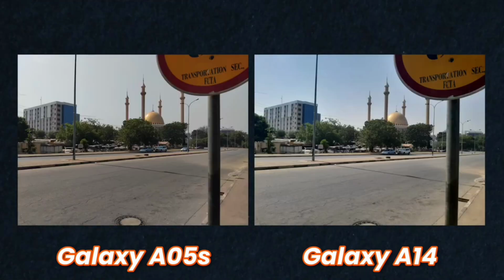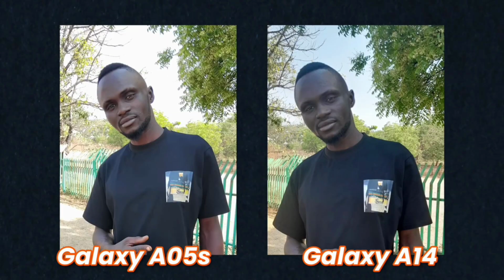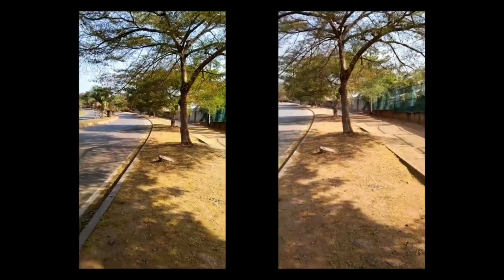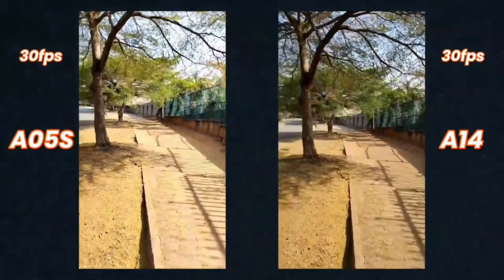The A14 has more brightness and contrast on photos. Now, night mode shots are good. The A14 takes better night mode shots, especially with the light on. For video, they shoot max at 1080p at 30 frames per second. So basically, for pictures and videos, the A14 does better. So I'm giving this one to the A14.